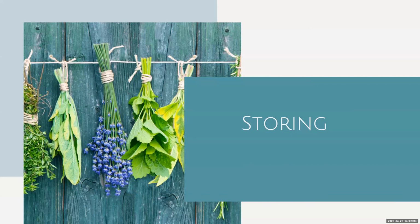For me, I really like the fresh variety, and so my storage tends to be bringing them inside for the winter in flower pots and trying to grow the fresh version. Again, I'm the gardening nerd, so I like houseplants. That's something that works for me. But another option is just having those fresh herbs moved around outside of your yard and actually brought indoors for those months.